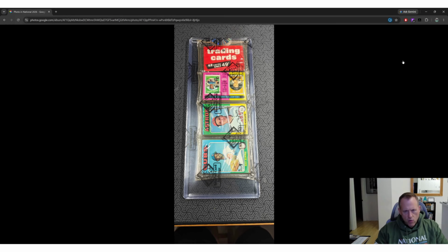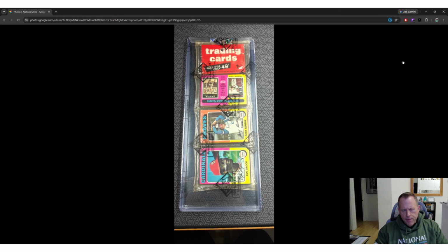So I purchased this one. I purchased this one as well. This one's a little bit more expensive because, as you can see on the bottom of the screen, there's a Hall of Famer as the top card, Lou Brock. St. Louis Cardinal great. Rest in peace, Lou Brock. But for these type of wrap packs, there's a premium paid if there are stars on the top of the pack or also on the back.